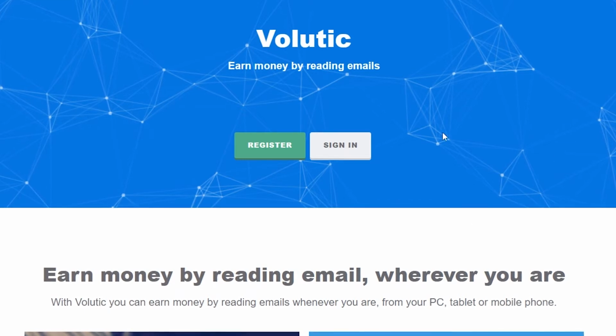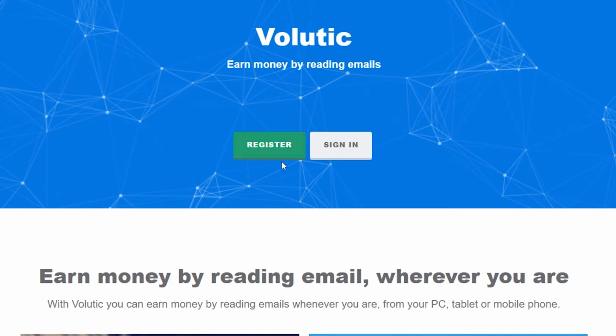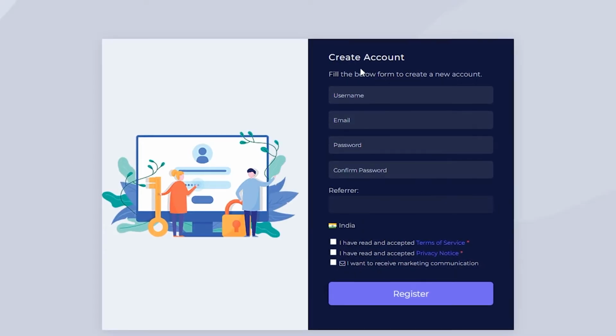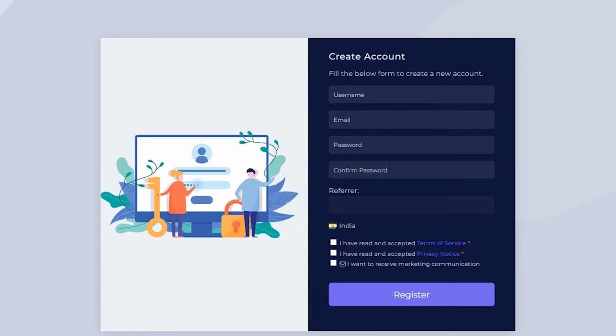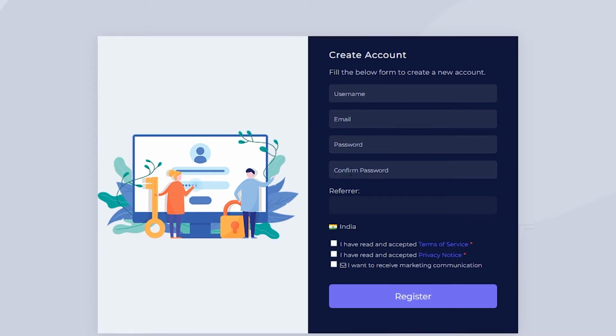The only thing left to do is register for an account on this website. You can accomplish it by simply clicking this button here that says Register. After that, you will be brought to this page to complete the form. Your username, email address, and password must be entered here.